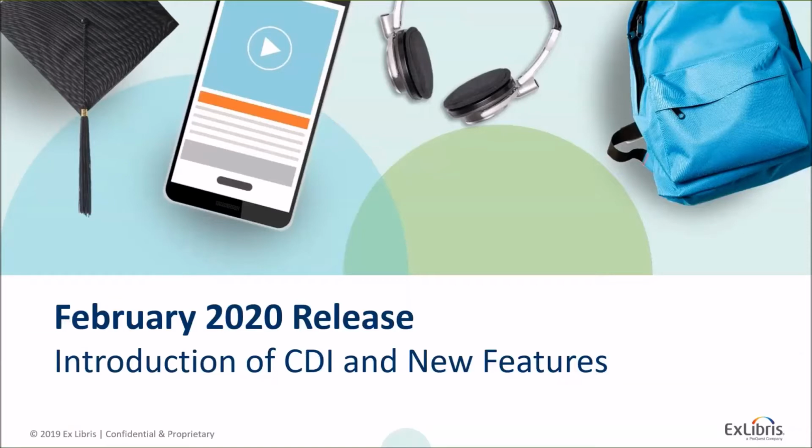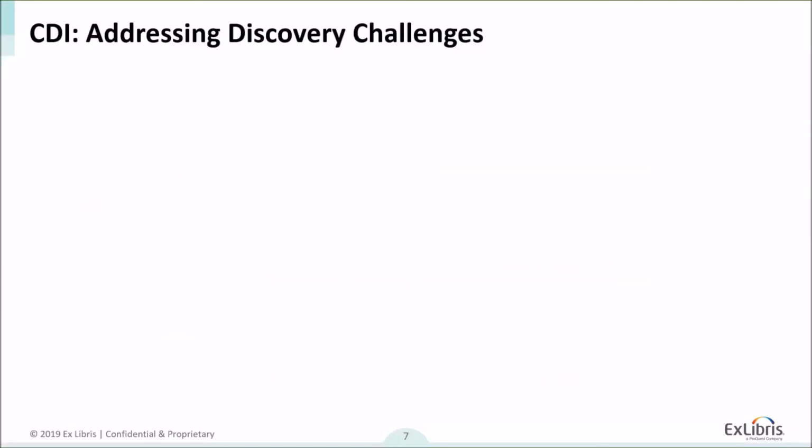So first, let's talk a little bit about what you can see currently in the preview environment, the February 2020 release, which includes the introduction of CDI and a few new features. So hopefully you know about CDI, or the Central Discovery Index, by now, but just in case, I want to take a moment to talk about it.